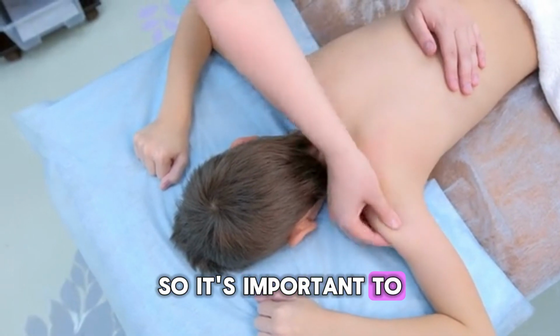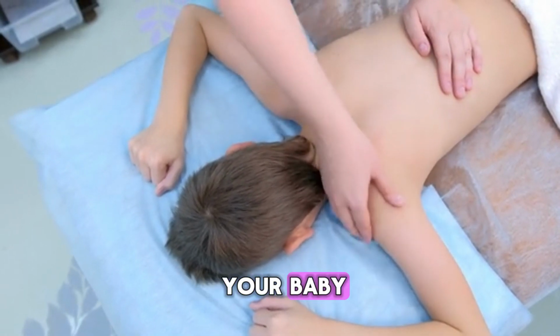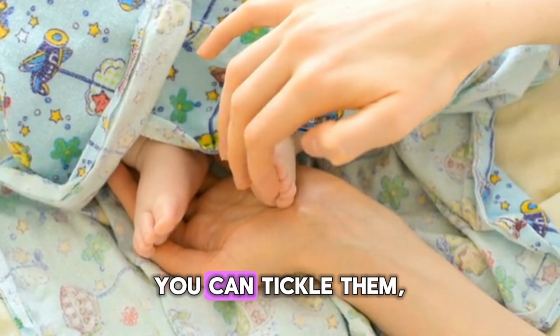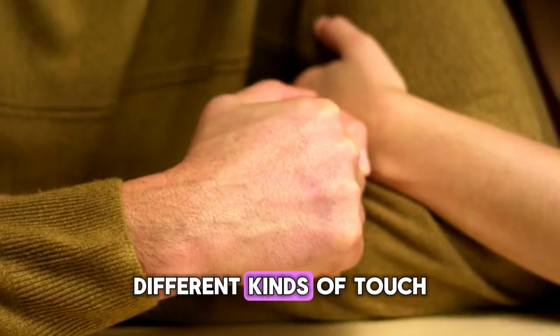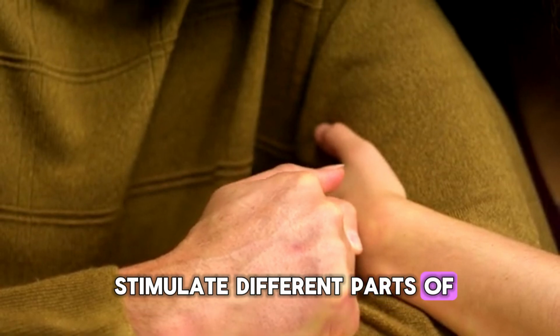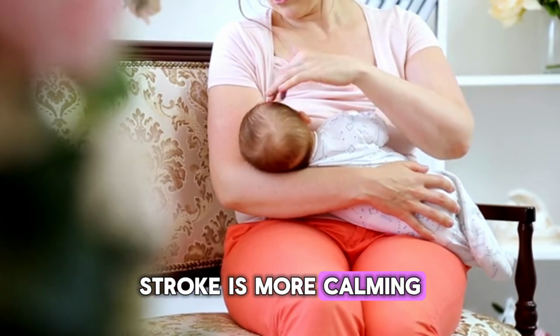So it's important to use lots of different kinds of touch with your baby. You can stroke them, you can tickle them, you can pet them. You can massage them. Different kinds of touch stimulate different parts of the brain. Stroke is more calming. Tickle and jiggle tends to be more exciting. Petting is a nice rhythm. Massage can be very soothing.